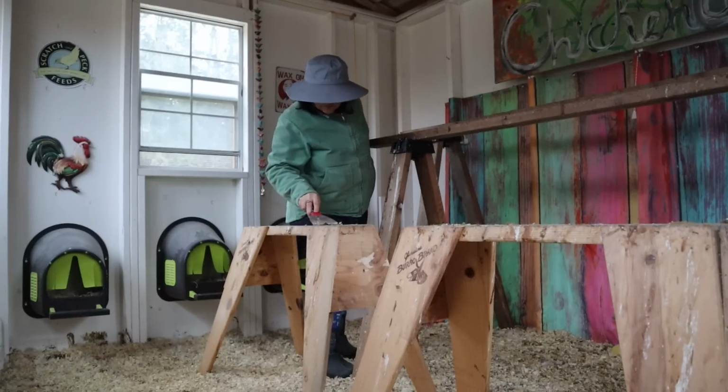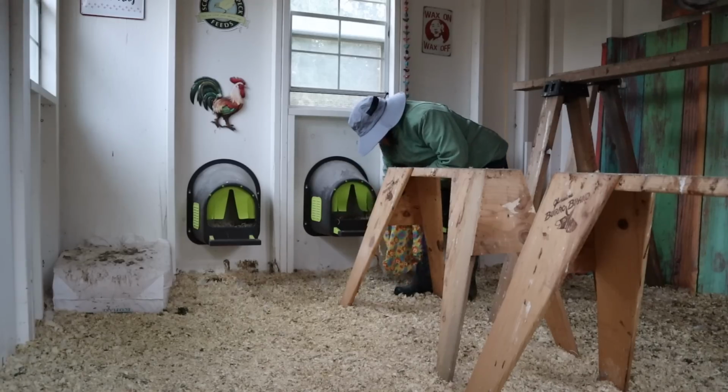There's a few things that I like to do in the coop in the morning just to make my life easier in the long term. I will scrape the roosts for some poop. Of course, I will collect the eggs.